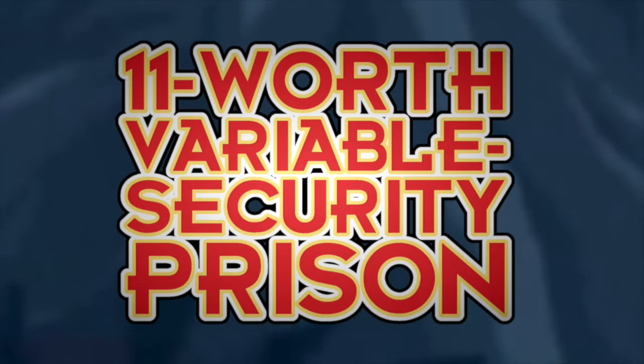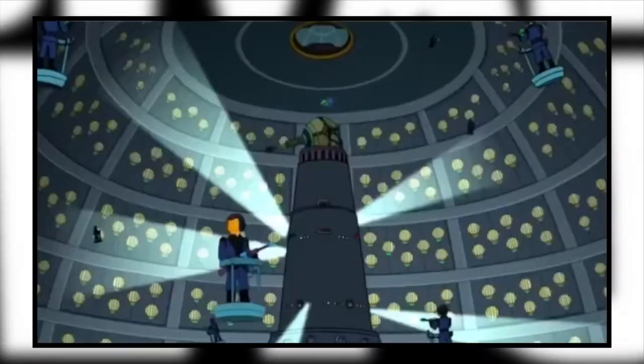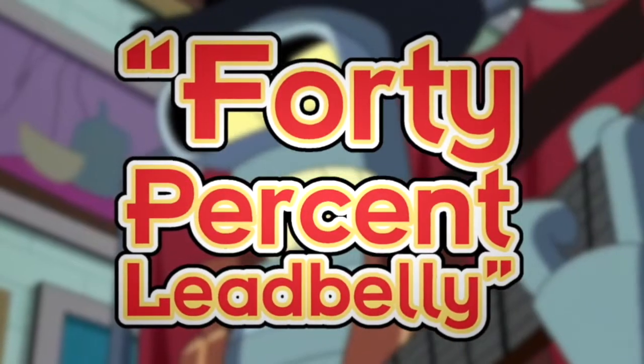Leavenworth Variable Security Prison is a correctional facility located inside an asteroid. It was first seen in the episode 40% Leadbelly, in which the Planet Express crew make a delivery to the prison.